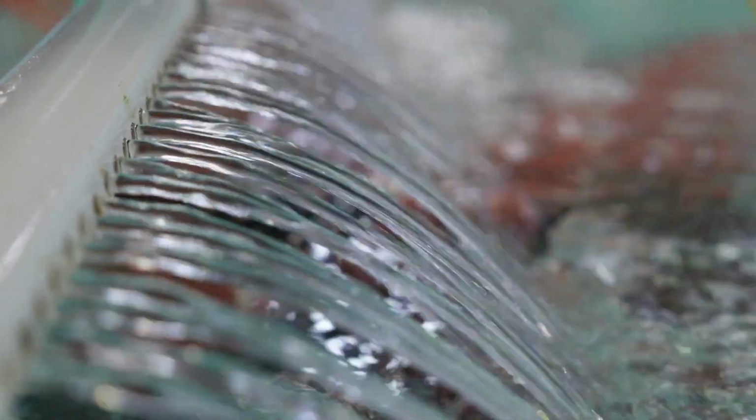Soft water is preferred. Another thing to keep in mind is that these fish are very vulnerable to ammonia and nitrates, and therefore they should only be added to tanks that have been properly cycled.